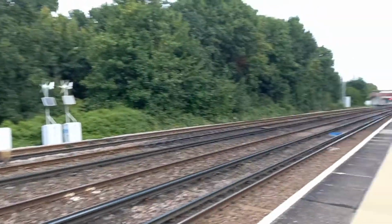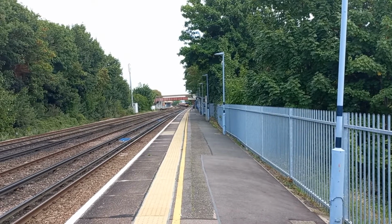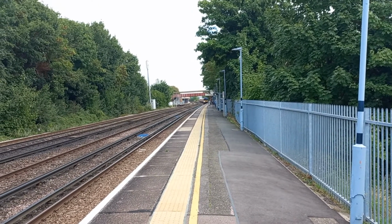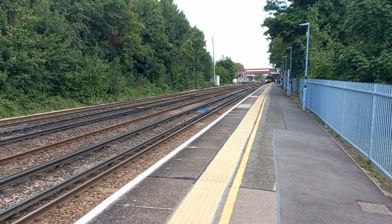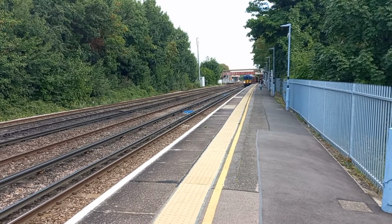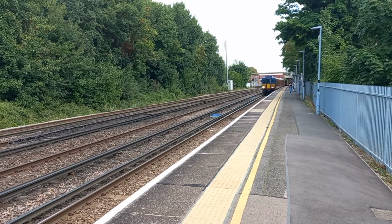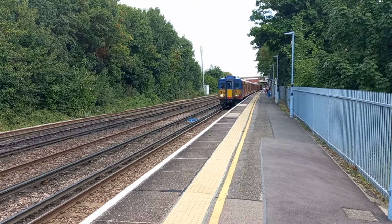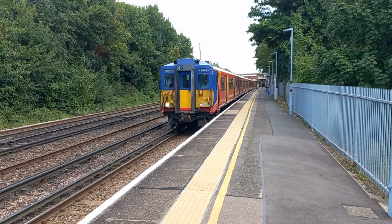Now let's see. Oh, we've got another train coming in, but I wonder if that's going to be our train. Yes, that's my train. So I'm going to get on this train now, which is another class 455. I'm going to catch this to go to Surbiton, which is 3 stops down the line. So this is unit 5867.